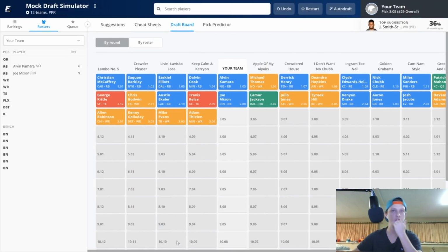So after we went with Joe Mixon, Travis Kelce came off the board, followed by Austin Ekeler, Chris Godwin, George Kittle, Allen Robinson, Kenny Golladay, Mike Evans, and Adam Thielen. Now the 3rd, 4th, and 5th round is where we are going to see a brigade of wide receivers fly off the board. The running backs go early. Now there's a lot of indecisiveness at the running back position, so people are going to fly out heavy hitters and just draft a zillion wide receivers in a row.